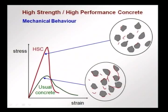The reason why we have a longer linear part is that when we look at the microstructure of high strength concrete, we have eliminated the interfaces which are weak, and we have eliminated defects. So, therefore, there is very little cracking in the pre-peak region. There are very few cracks as opposed to what we saw in normal concrete.